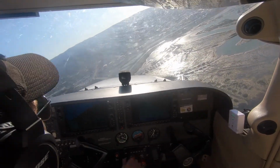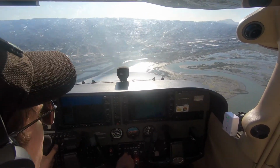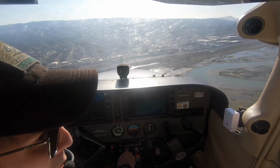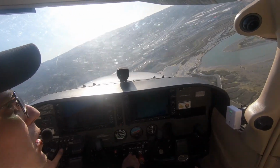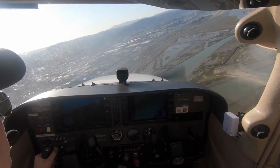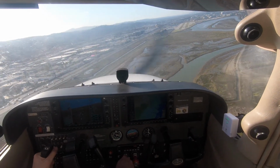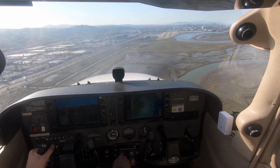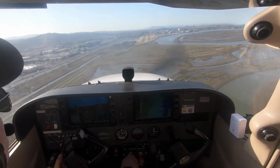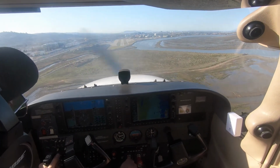75, plus 20. Base. 1,500, looking good. And turning an early final and kind of shallow because we have lots of crosswind now. I mean, not tons. Full flaps. Alright, and so right now what I'll do is this, and here we go. I'll slip it all the way to landing.